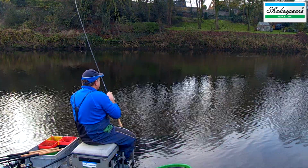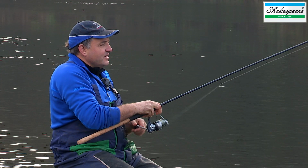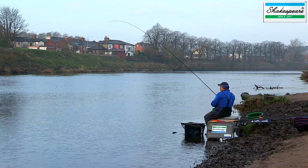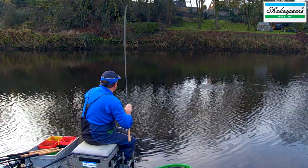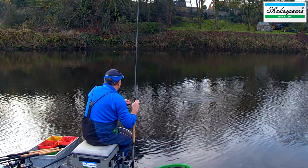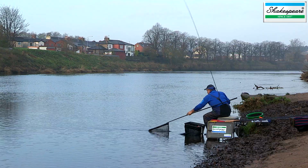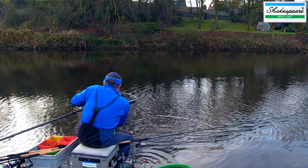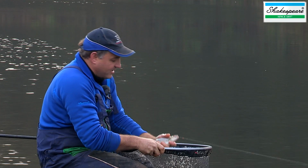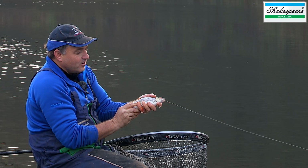The rigs I've set up today are all stick floats, so they're top and bottom floats. And the main advantage of using a top and bottom float over a waggler, particularly when I'm fishing for roach like this, is I can control and present the bait so much better in the deeper water. So as you can see, I'm not fishing very far out. I'm probably only fishing about a rod and a half out. And I've got these beautiful roach feeding quite confidently now.